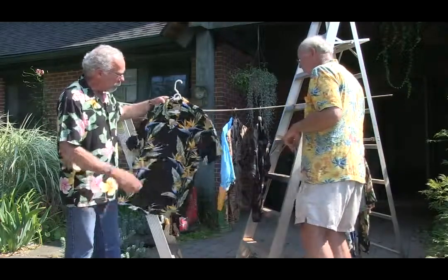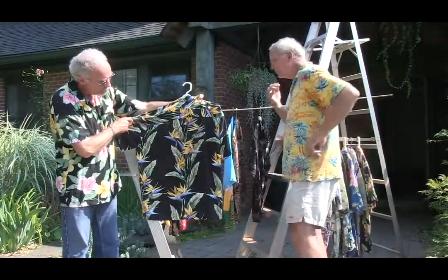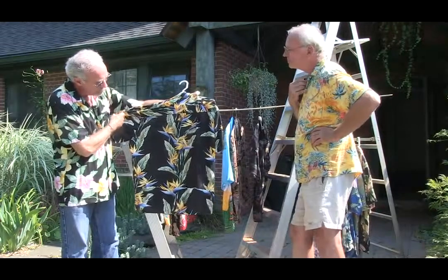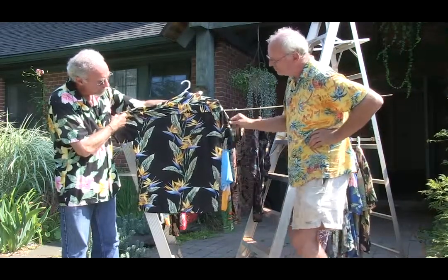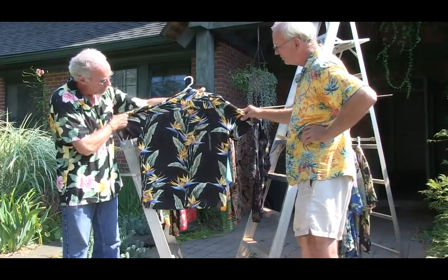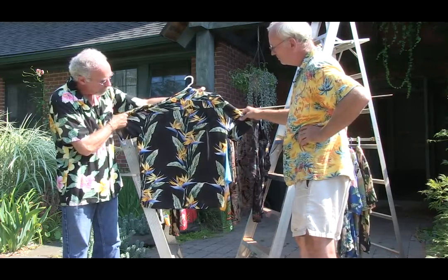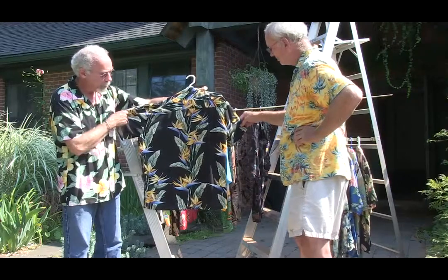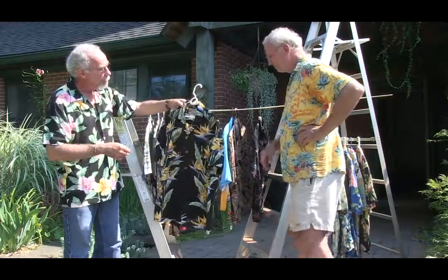The last one I brought is a bird of paradise. Three panels in the back across the yoke. It's on black because it helps the design to pop out, and it's the orange and the reds and the blue. It's just a very groovy shirt to wear. Nice shirt. It's a Paradise Found.